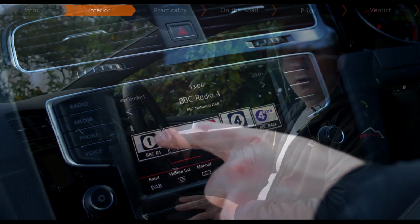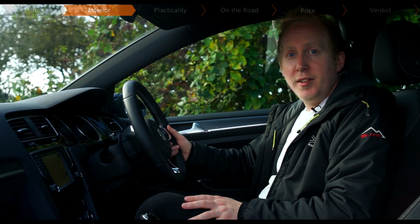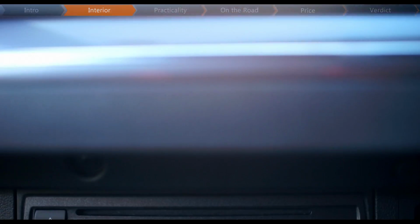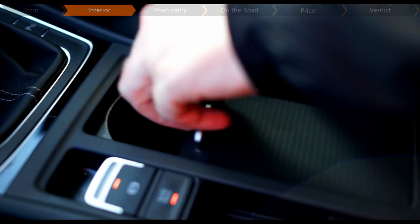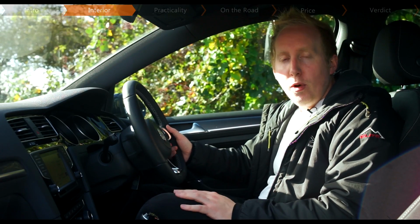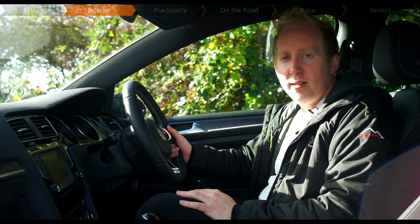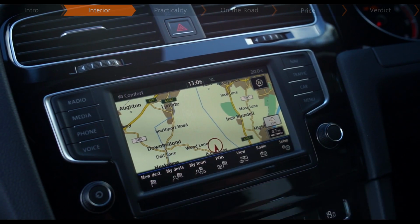Step up from the entry-level S trim to match, and you also get more practicality, including nice features like a 12-volt charger in the boot, and there's more tech too, with adaptive cruise control, parking sensors and autonomous city braking. Then there's the luxurious GT model, which, as well as exterior changes like chrome around the front grille and cherry red rear taillights, also gets suspension dropped by 10mm and made slightly firmer. Inside you also get things like sat-nav and sports seats.